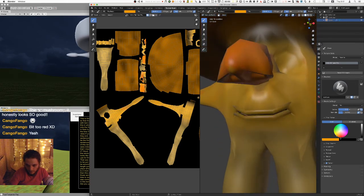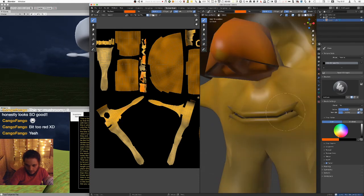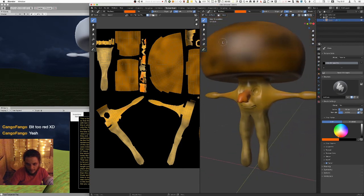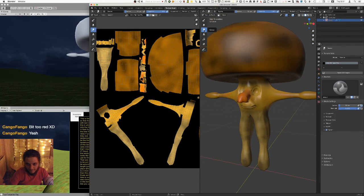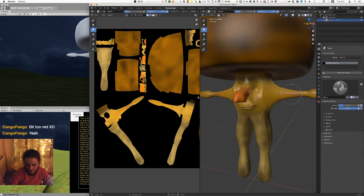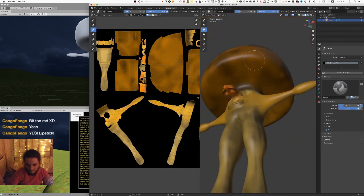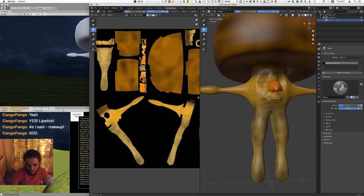And then with the mouth, I think probably the same thing. Although maybe not. We'll see. Now it just looks like lipstick. No. I think the mouth is probably better left alone. Otherwise it just looks like it's wearing lipstick. No. Alright, so let's see.